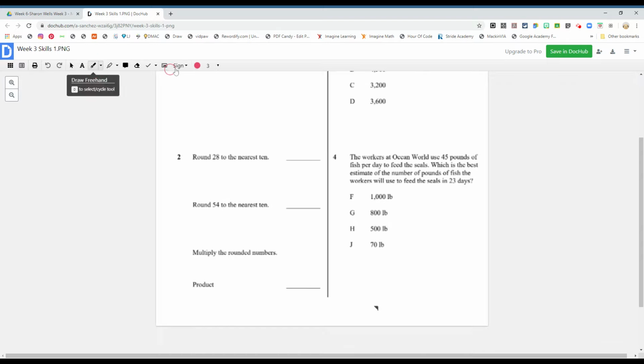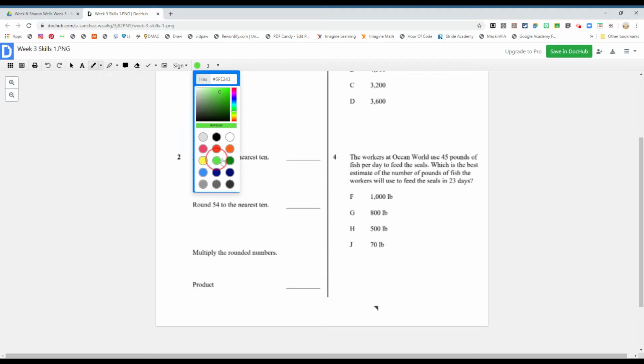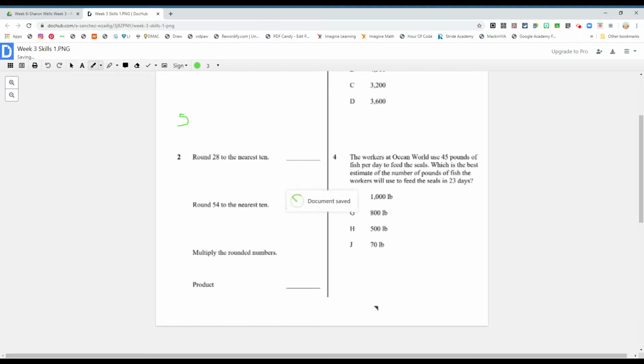All right, it says round 20 to the nearest 10. Remember, rounding, boys and girls, we say 5 and up. 5, 6, 7, 8, 9. What do we say, boys and girls? 5 and up. What do we say? Remember, boys and girls, 5 and up, we bump it up. It goes up. Bump it up.